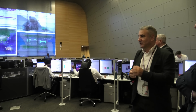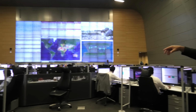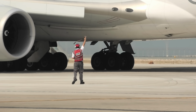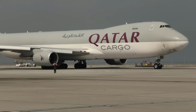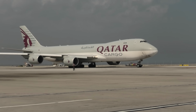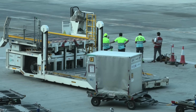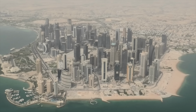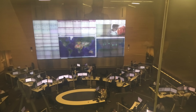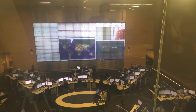This glimpse behind the scenes into the very inner sanctum of Qatar's operation has been absolutely fascinating. I'm so thankful for the opportunity. It's given me a much better understanding and appreciation of just how complex running a large international airline is, and just how many incredible people work behind the scenes to make it happen. Whenever I'm on board a Qatar flight, I'll think of Lewis, Paul and all of the others sitting in this room, looking over us and making sure that we get to our destination safely.